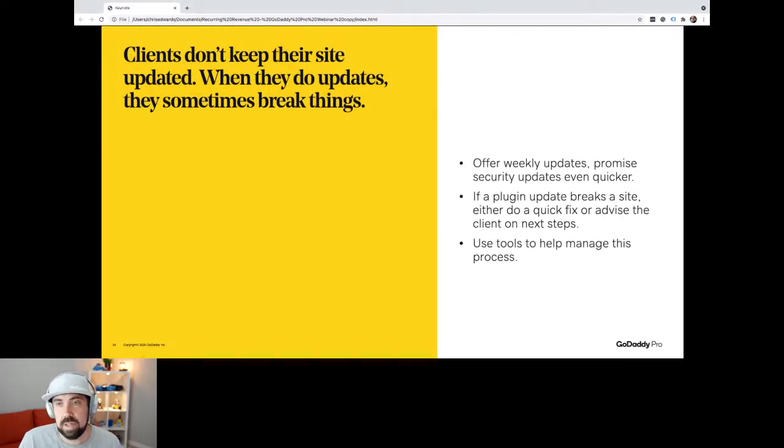So this is one of the things we do. We go in and we offer to our clients that we'll run weekly updates on everything. And if a security update comes in, then we will run that a lot quicker. And we do that using GoDaddy Pro sites and GoDaddy Pro Hub. We use those services because they will actually alert us when there is a security update that comes out, and one of our sites has one of those updates available, so that we can jump in quickly and make those updates. And then we go in on a weekly basis, usually Mondays, and we run updates across all of our sites, all of our client sites.